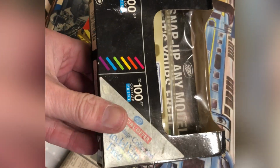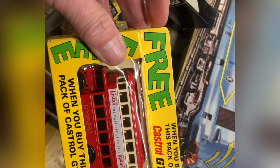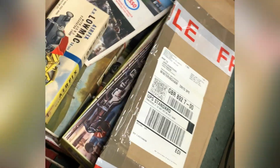Not sure what that is. Looks like a little Lego kind of thing. What else have we got? London bus, free when you buy a pack of Castrol GTX. I can see we've got some Hornby 00 in there. Let's just put them back. Got some sort of controller box there for trains.